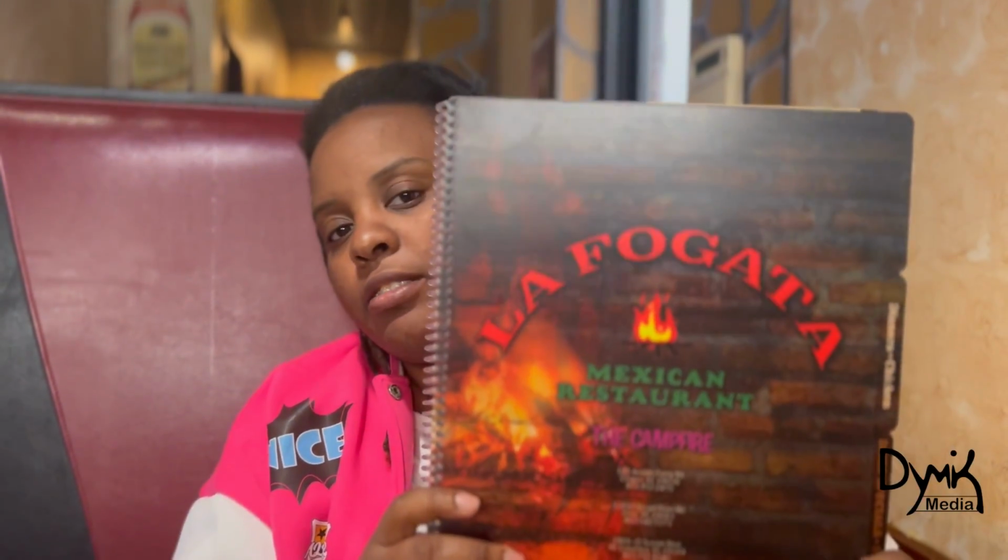About to eat here at this restaurant. Right here? And we about to see what it's tasting like. I think I'm going to order the shrimp tacos.